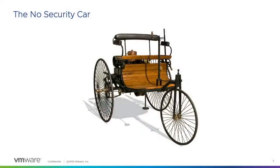Our second example comes from the automotive industry, so it demonstrates why we think those 3,500 security companies are not solving the cybersecurity problem. Take a look at this interesting car model. If you are into cars, I think you will be able to recognize it. It's actually one of the early models of modern cars.